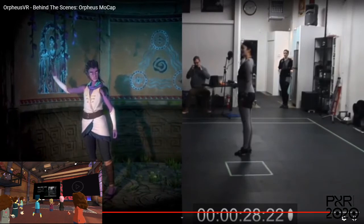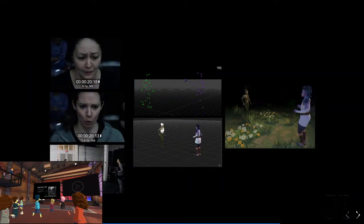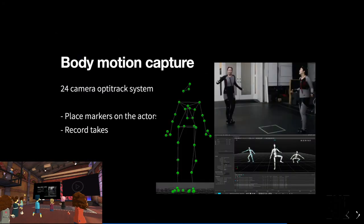So how we did the body motion was in that room that you saw there, using a 24 camera OptiTrack system. What we do is put markers on the actors' bodies, and that forms this green sort of point cloud that you can see, which is a direct representation of them. And then, much like film production, we record take after take.